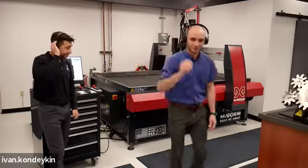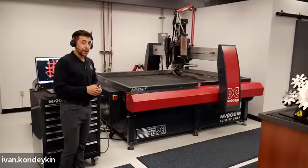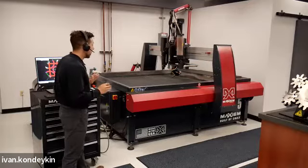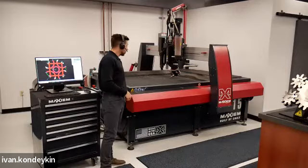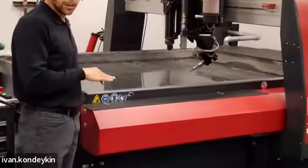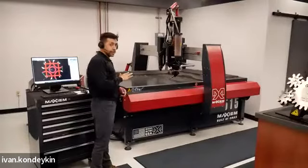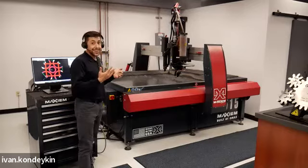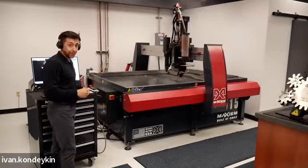Sounds good. Thanks, Ivan. So to get started, we are going to talk about our Maxium line. This is one of our most customizable tables. A couple features that we offer are the water level control right here. It allows you to raise the water up and down to cut underwater. The benefit of that is that it will keep the noise down when the water jet is running, as well as keep the debris from garnet and water spraying and getting your shop all messy. As you can see, our white walls are still pretty white, thankfully, because of our water level controller.